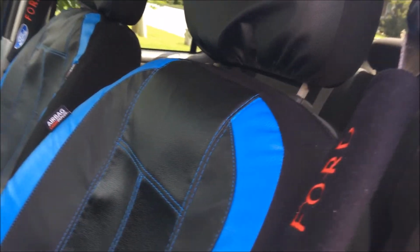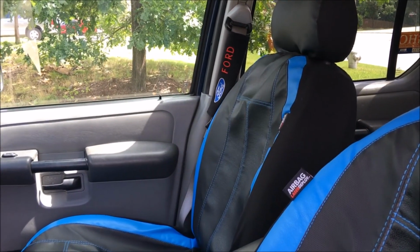So, seat covers holding up great. One thing I'm definitely going to look into soon is getting new seats because, like I said, I'm not the biggest fan of seat covers. These get the job done. They make the seats more tolerable. I like how they look.